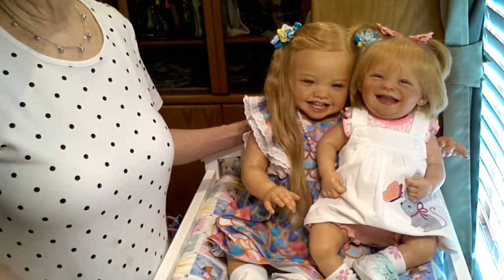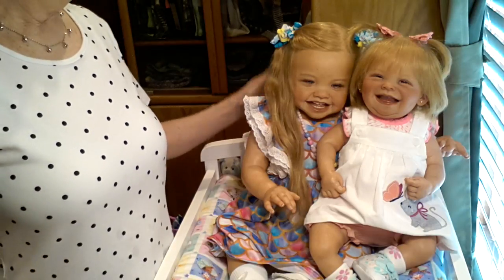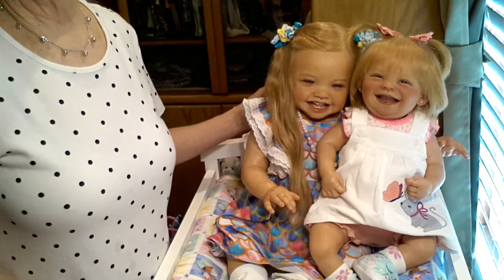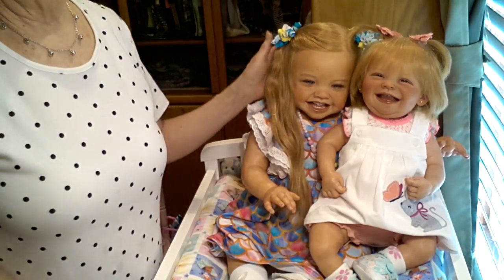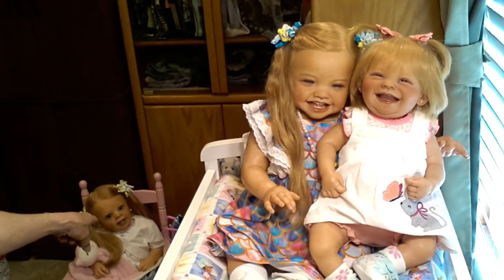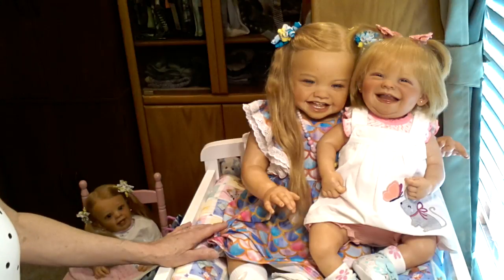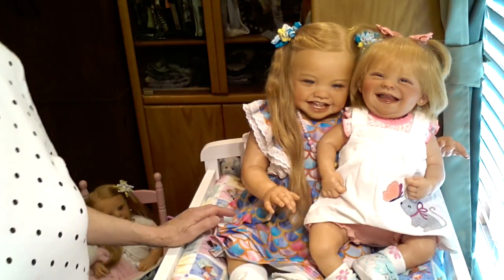Today I have Maggie Mae with me, and her baby sister, Abbie Rose, is sitting on her lap because they have become virtually inseparable ever since I got little Abbie Rose. And who's not very far away is Katie Lynn, who is sitting in her little pink rocker down there. There just wasn't room for her on the changing table, but I'll be bringing her up towards the end, hopefully, if I remember, knock on wood.